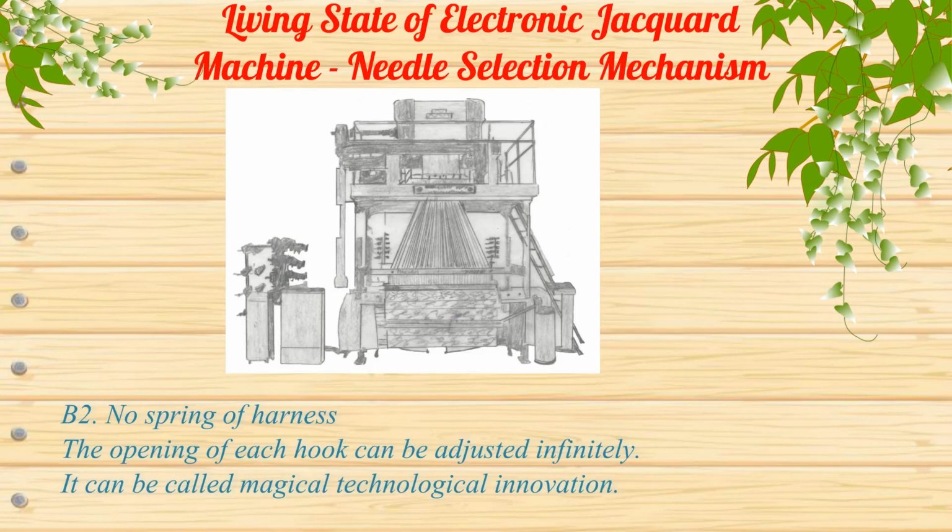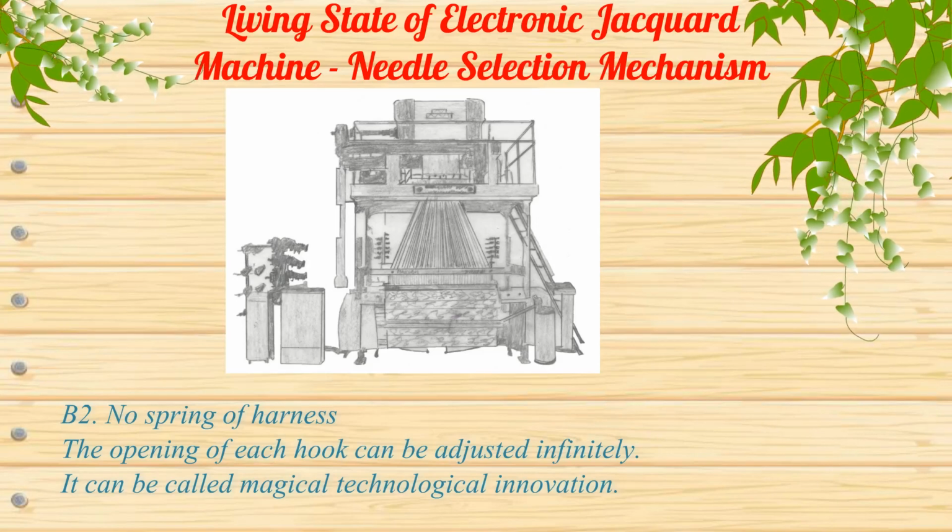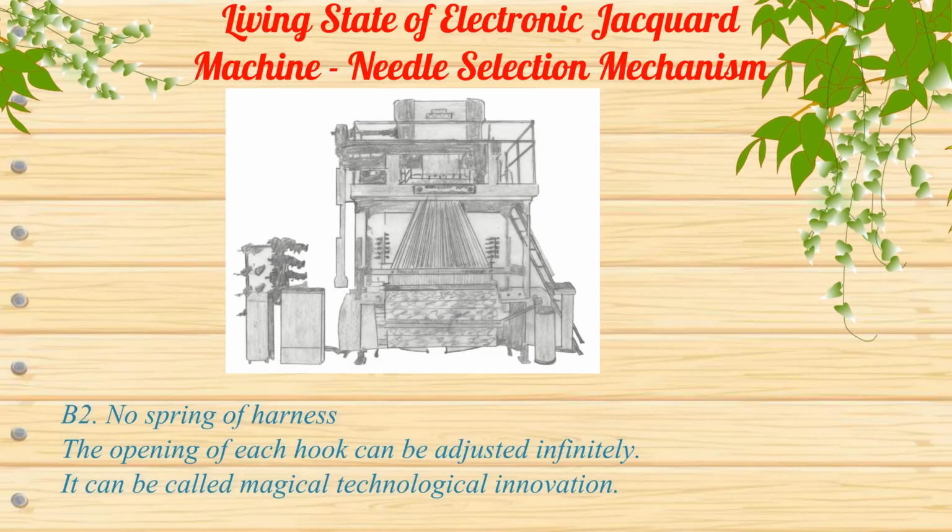B2. No spring of harness. The opening of each hook can be adjusted infinitely. It can be called a magical technological innovation.